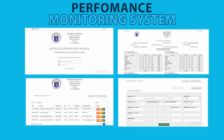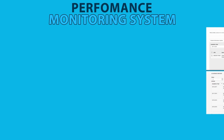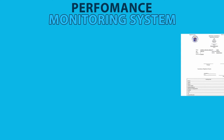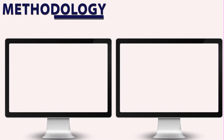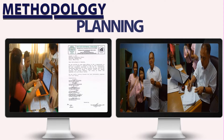The capstone project entitled Performance Monitoring System. The following are the screenshots of the system. The planning shows the evidence that the group conducted interviews and research during the development of the system.